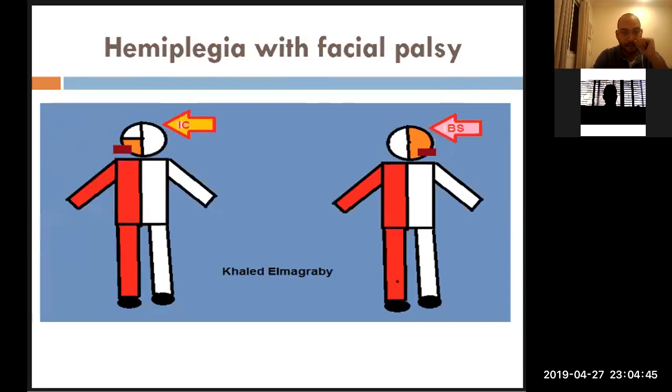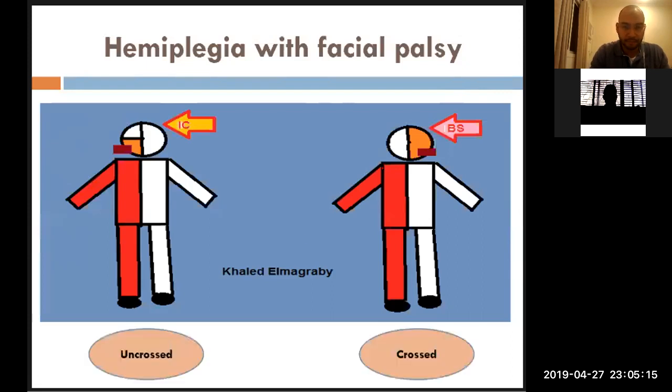On the opposite side, if I have a patient with hemiplegia like this, the same as this person, on the right side of the body, he has right hemiplegia, and I checked the facial nerve and found that it is a lower motor neuron lesion. So now the facial affection is on the opposite side of the body affection. The body affection is on one side and the facial nerve affection on the other side. This is called crossed hemiplegia. In crossed hemiplegia, it means that the lesion is in the brain stem.